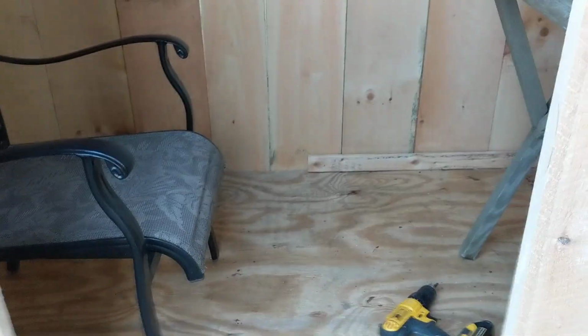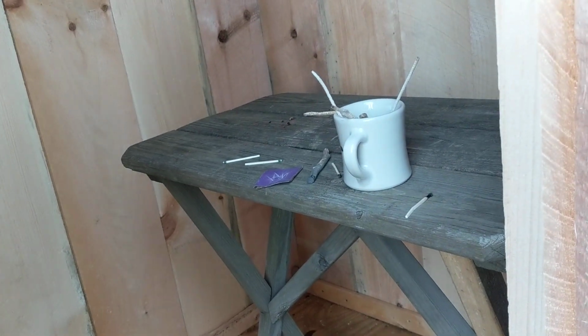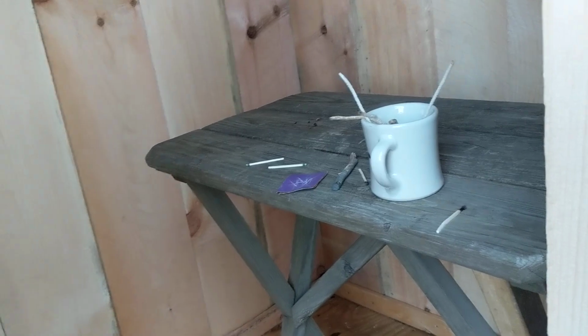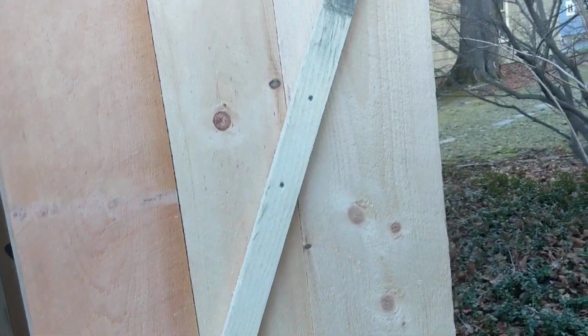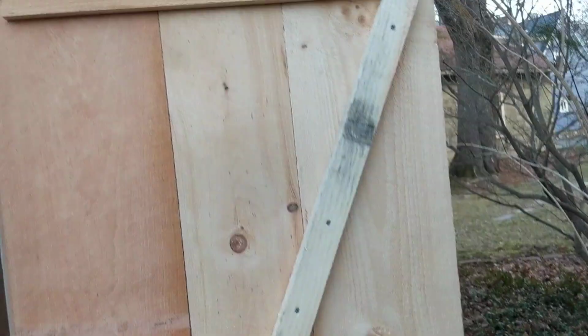So that's the interior. Very minimal framing on the roof. My smoking jar, smoking mug, and old-fashioned board door with the Z brace.